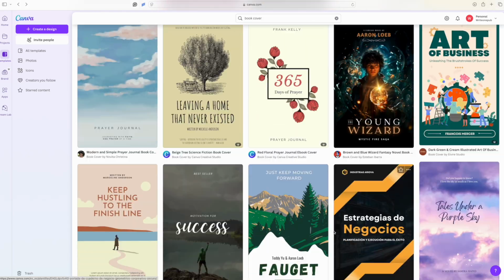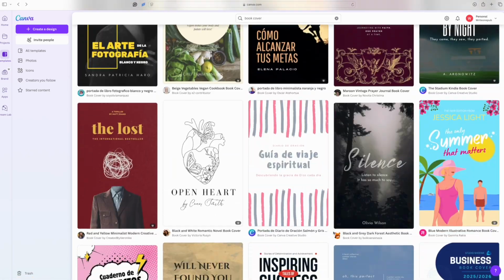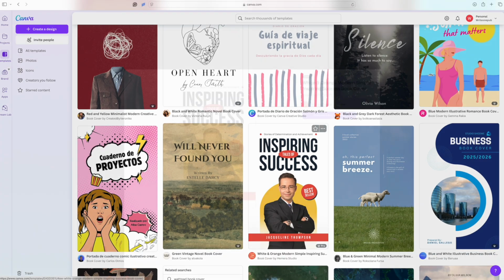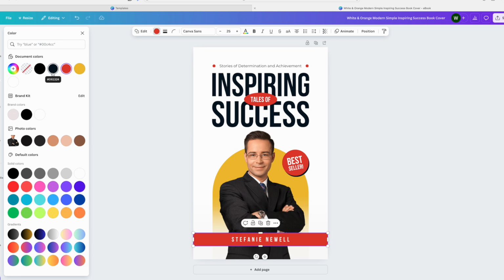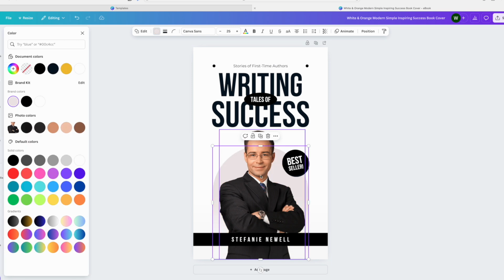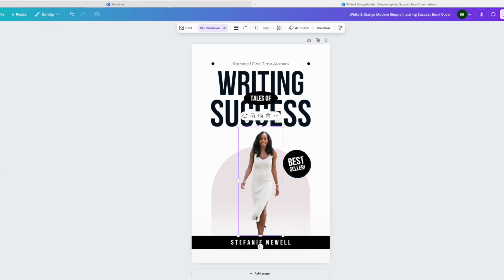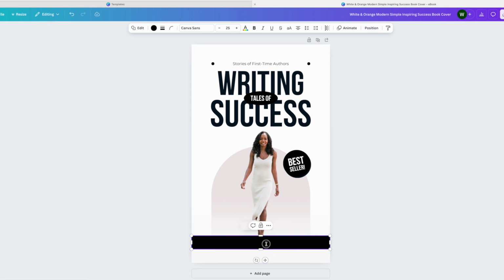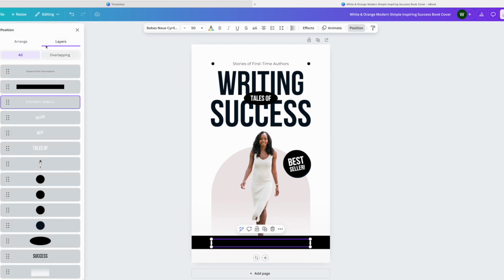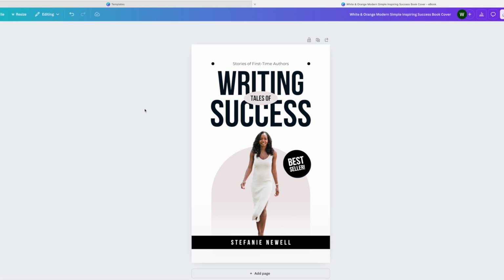I recommend hiring a professional book cover designer, but if that's not in your budget, let me show you how to bring these elements together in Canva. While KDP offers a free cover creator, I recommend Canva for its balance of professional features and ease of use. Here, I'm starting with one of their nonfiction templates. Notice how easy it is to modify the text, adjust the fonts, and move elements around. Even small changes to color and typography can transform a basic template into something that feels unique to your book.